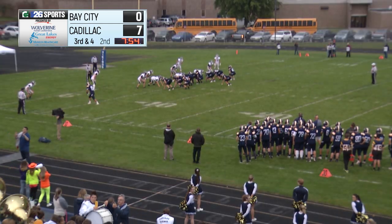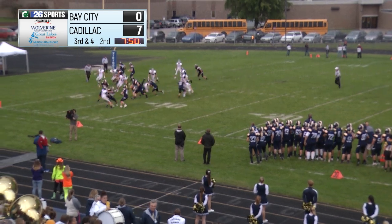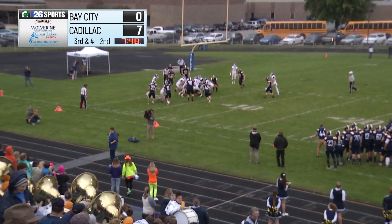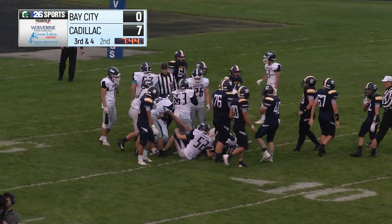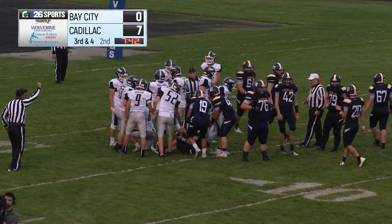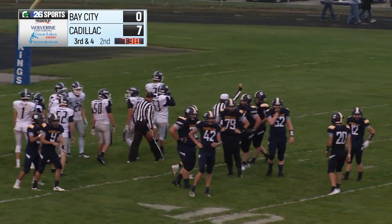Two costly false start penalties. Here's third and goal from the 5. Running the option is Lamont. He cuts it upfield, slips a tackle, tries to lunge into the end zone, but the Bobcats defense rallies to the ball, stacks him up just at the 3-yard line. So it's going to be a decision here for Coach Mallory on fourth and goal.